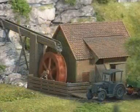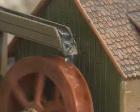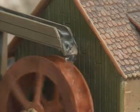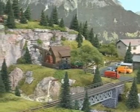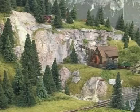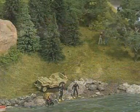And people comment on the waterfall and the watermill with the real water going over it, and they ask how we've done it, and it makes it a lot more interesting than just driving the trains around. I think it all adds to the interest of operating it when people actually spot things that you put there that you don't really think they'll notice.